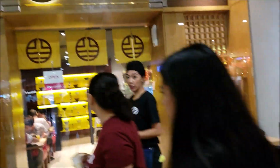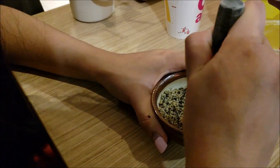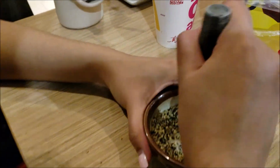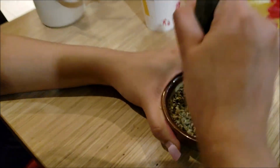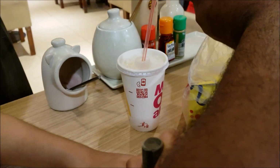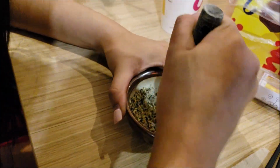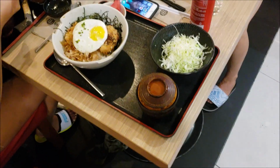Because we're going to go try this restaurant out here. So we have to wait here. They're going to find us a seat. So they brought out this, I don't know, some kind of spice, and you have to grind it. And then they have the sauce over there. Katsu. Which you put in there to make a dipping sauce for your food.